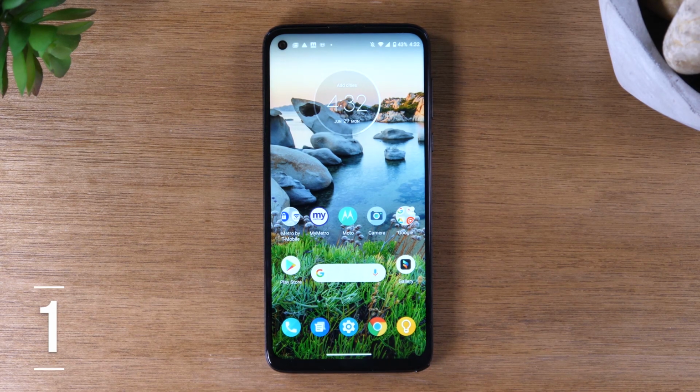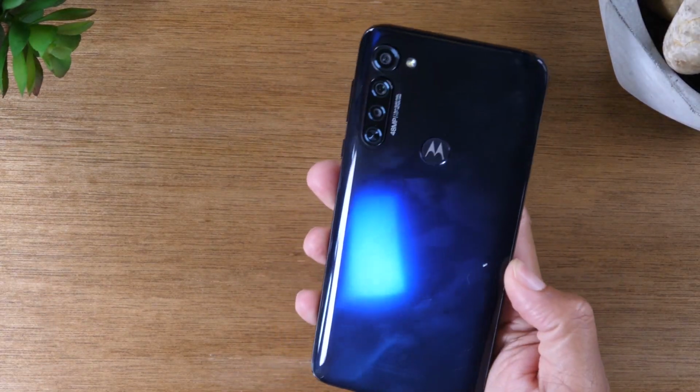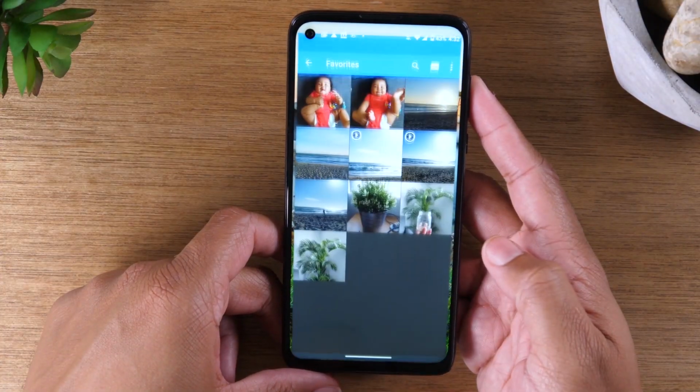The first reason to buy this phone is the camera setup. Now on the back, you are getting a triple camera setup. So you're getting a main camera of 48 megapixels, and you've got 2 other awesome cameras there for macro shots and for wide angle. So this is a really great camera, and I'm going to show you some of the pictures that I've taken with it.